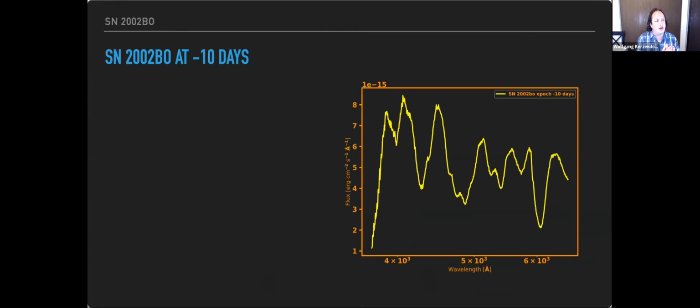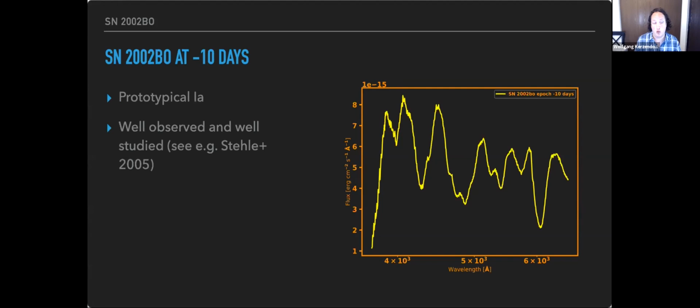So we used SN 2002bo at minus 10 days. One of the reasons was because I looked at this in my thesis, and it's always fun to go back to thesis work with people that are smarter than you and can do more than you. The other reason is because it's a prototypical Ia. It's well observed and well studied, so we can look to others and see what they have done right and what we have done wrong. We're going to do this at early phase where the photospheric approximation holds. And if Ken doesn't yell at me yet, that probably means LTE is fine as well. Potentially. He can yell at me after.